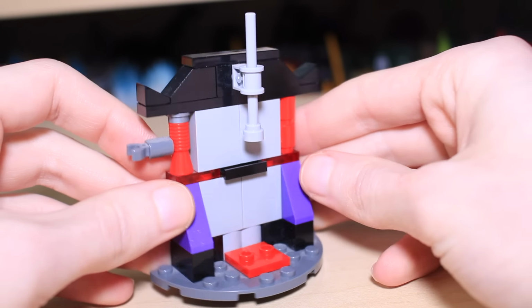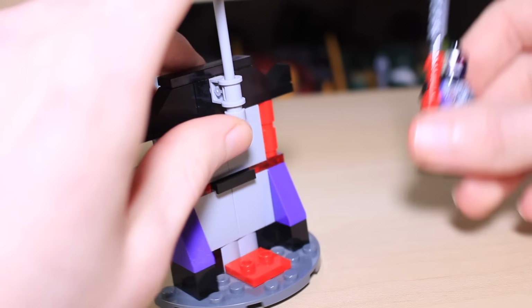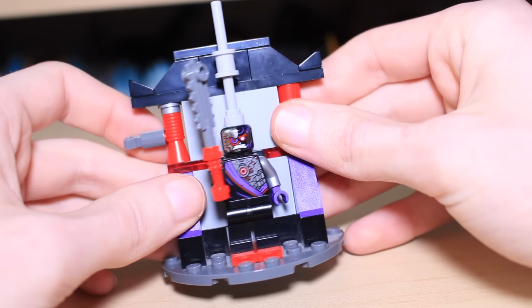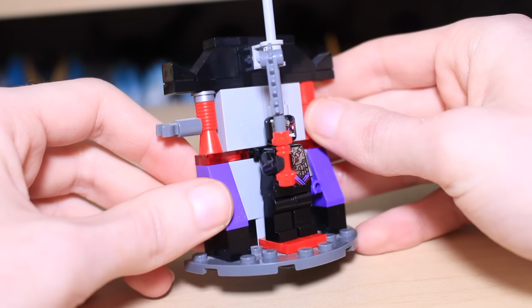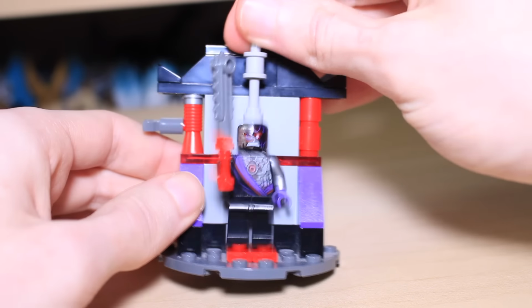And then the main build is this small little stand here, which has got space for a weapon. And the main draw with this one is that you can stick the Nindroid there, and then you can slam this thing on his head, and it's kind of like the Nindroid is being programmed or sleeping, and he's ready to come out and attack the ninja fresh from being created.